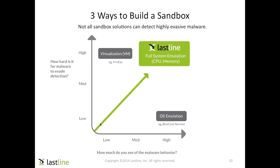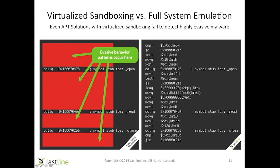If you're doing OS emulation, where you instrument the operating system, then you have better visibility, which means that you might see certain evasion attempts, but because you're instrumenting the operating system, it's also easy to detect. So you can still easily evade such systems. We at Lastline chose to do full system emulation, where every component we have, such as the CPU and the memory, is actually emulated software, which means that we can actually see every instruction that is being executed by the malware.